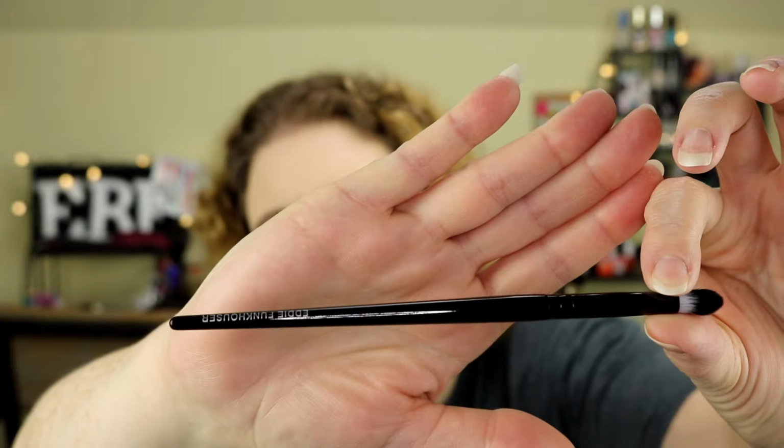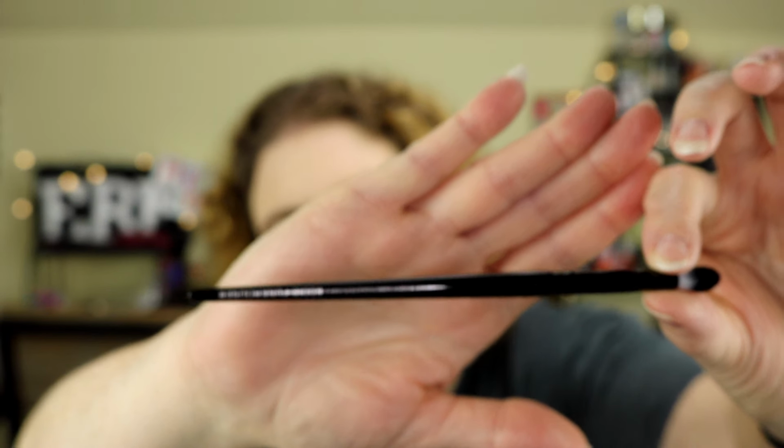All right, let's go ahead and pull the other thing that is in the envelope out. This is a little brush from Eddie Funkhouser. Yes, Eddie Funkhouser. It is a domed blending brush. I always like getting brushes in my bags, and it's kind of on the smaller side, which is nice because I do have hooded eyes, and my eye itself is kind of on the larger side, I feel like. Maybe not, but my lid space is very small. This is really, really soft. It feels really nice. And it's just very, very sleek. I don't know that you'll be able to read that on there, but at the end of the brush, it does say the name of the brand, and it does say the name of the brush. So it says Eddie Funkhouser and Domed Blending.